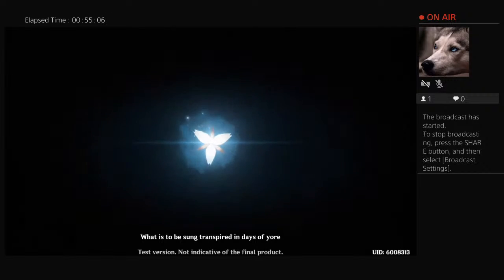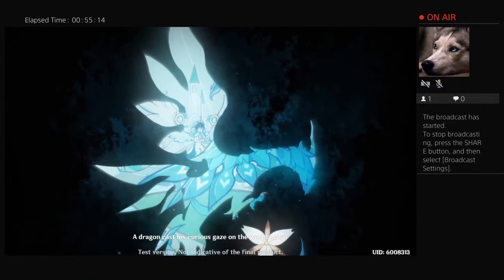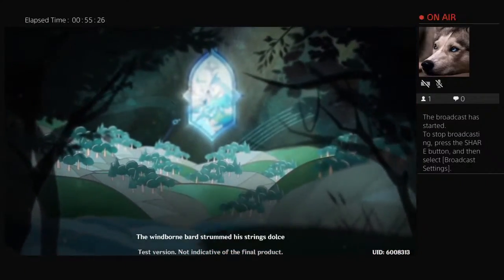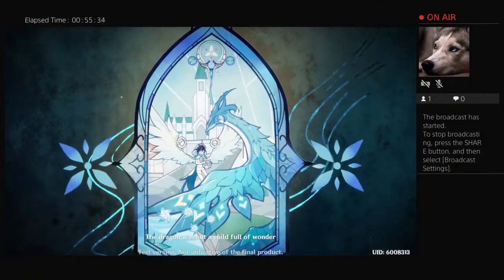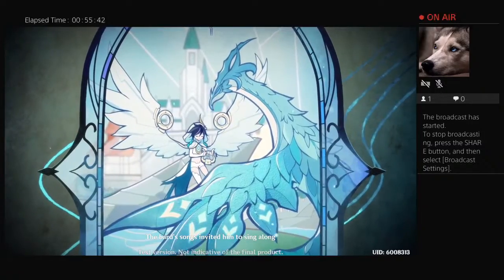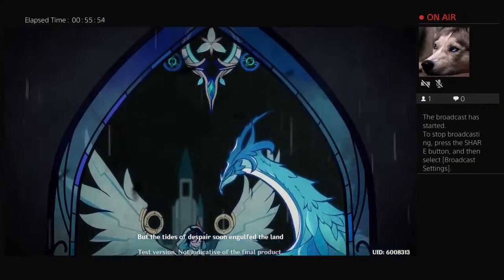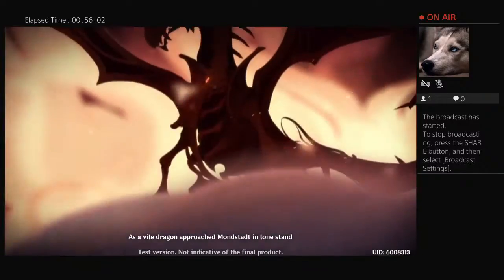What is to be sung transpired in days of yore, when the divine archons still walked the earth. A dragon cast his curious gaze on the world below, as he parted from the heavens that gave his birth. The dragon sought truth amongst common folk, but mortal trifles only fogged his mind. The wind-born bard strummed his strings dolce, and the holy lyre answered his questions kind. The dragon was but a child, full of wonder, and soared the heavens free from care. The bard's songs invited him to sing along, for he yearned to let all perceive him fair. Enchanting legends the bard and dragon were, but the tides of despair soon engulfed the land. The lion fang perished, and the falcon flag slept, as a vile dragon approached Mondstadt in a lone state.